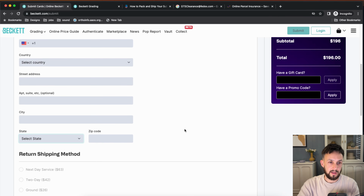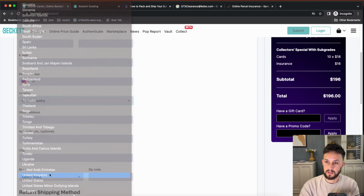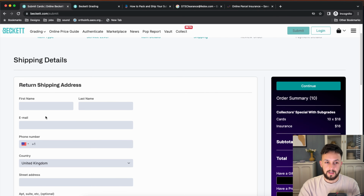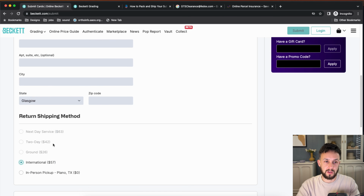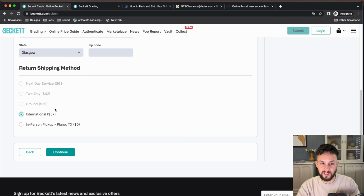Now, if I can select United Kingdom, hopefully it starts to add it on. Don't think it has it? So let me just fill this. So I don't actually need to fill this in. If you just pick the return shipping as international, if you just set your country to UK, obviously you will have to fill in your return shipping address details, but I'm sure you know how to fill in an address form. So pick international here, and as you can see, there's already a cost for an international return shipping.